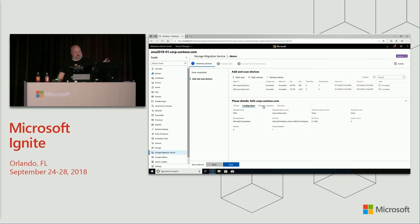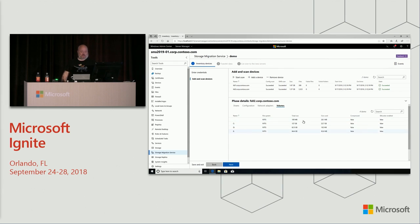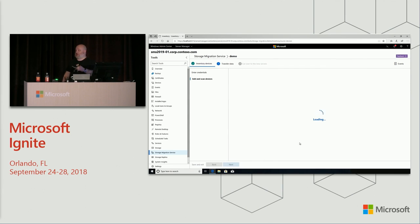Look at the other server, look at the configuration. I can see a little bit about it, the OS version, who made the thing. I can see its network settings. I can see all of its storage. I can see all the things that would matter to me about migration. So that inventory that I just finished took a couple of minutes. I now know everything I need to know about that server.